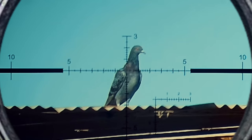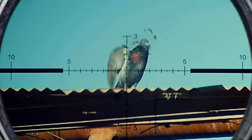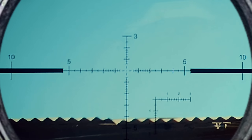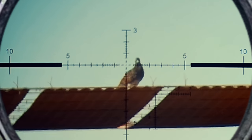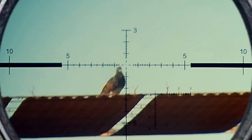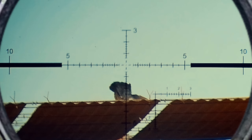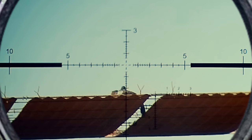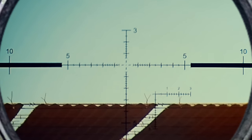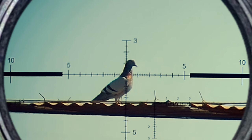Here's one of those neck shots I was talking about. They fly off about 15 feet and then it's just anchored straight down. About separated the head from the body on this one, but it still managed to fly about 10 feet away. That's crazy tough birds.